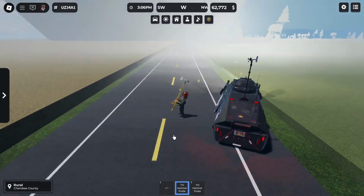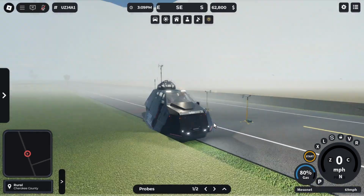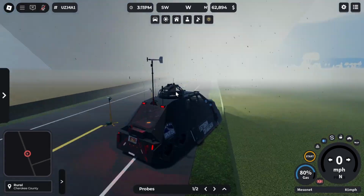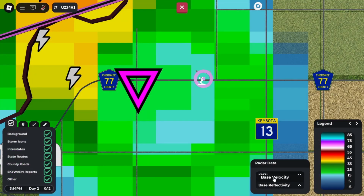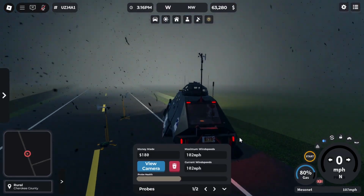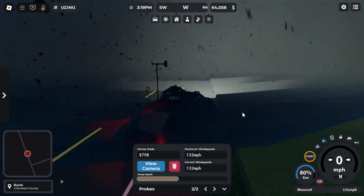All right, we're going ahead and putting down some probes. He thinks he has time to put down probes. And we are deployed. Well, you know what? I can't wait to see him flying through the sky as this tornado rips his vehicle out of the ground, while I'm over here planted on the ground, just having a merry, jolly, great time. I'm gonna take my sweet time. I'm gonna just back up over here.